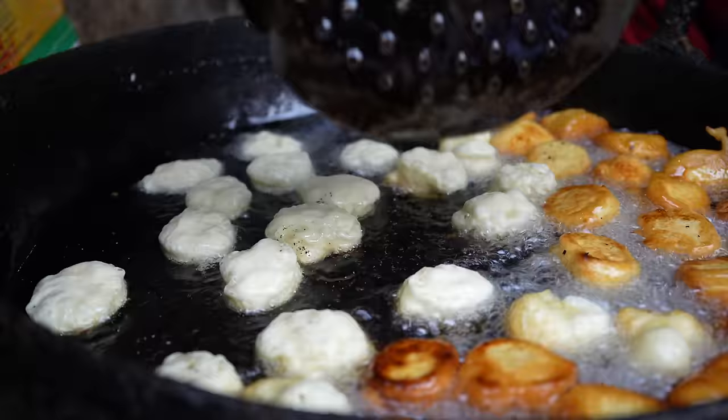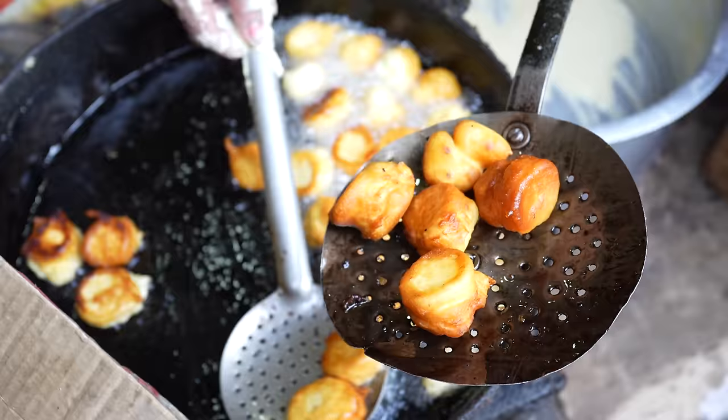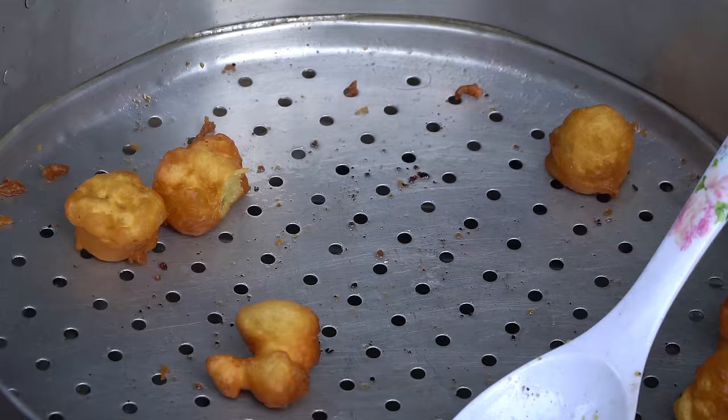And you can see it's also like a donut. So if that was like a donut from Tim Hortons, this is like the Timbit from Tim Hortons because they're just little balls. So a little bit of sugar in there, a little bit of salt, but it's different than the sel roti because it's not a rice batter. Oh, smoking hot. This one's a lot more savory than the sel roti. I can taste the salt in it for sure.